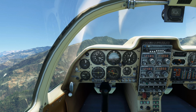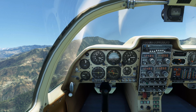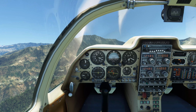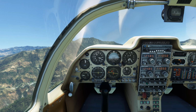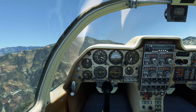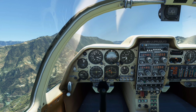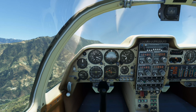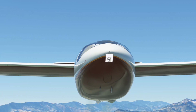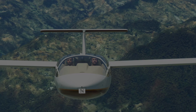Plenty of climb power with this aircraft. And as always, thanks for joining me today on this flight. I'd rather have the YouTube viewers watching my flights than the gentleman seated in the co-pilot seat there.